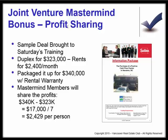And most importantly, we were running the training for a couple of weeks, and then everyone said, well, let's do some more deals. We got it trained up, and let's start actually bringing deals. So a couple of members of the club started bringing deals to the group. And so what we would do is, this is an example deal. This happened about 3 weeks ago.